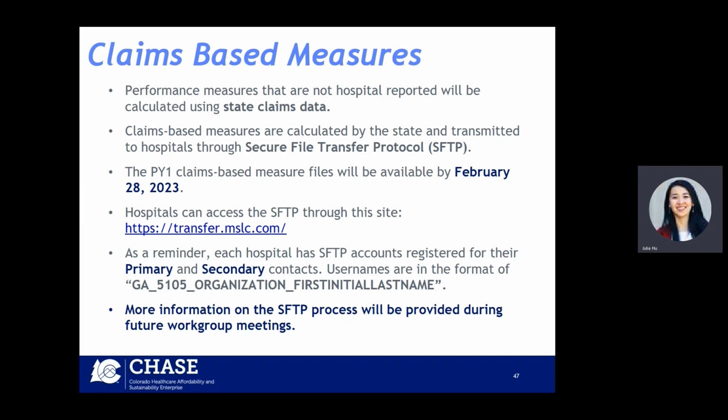But generally speaking, as a reminder, each hospital will have at least two contacts registered to their name, which are associated to your primary and secondary contacts. Those contacts can be found on your CPAS page. Whenever you review your reporting dashboard, there is a program participation dashboard that includes your contact information. So the primary and secondary contacts will be utilized for the SFTP process.